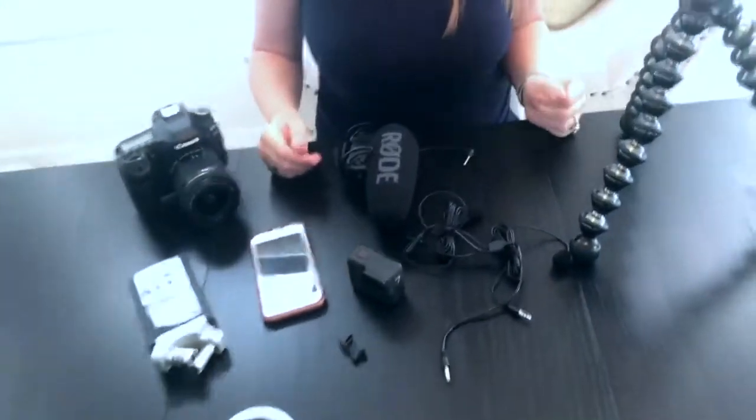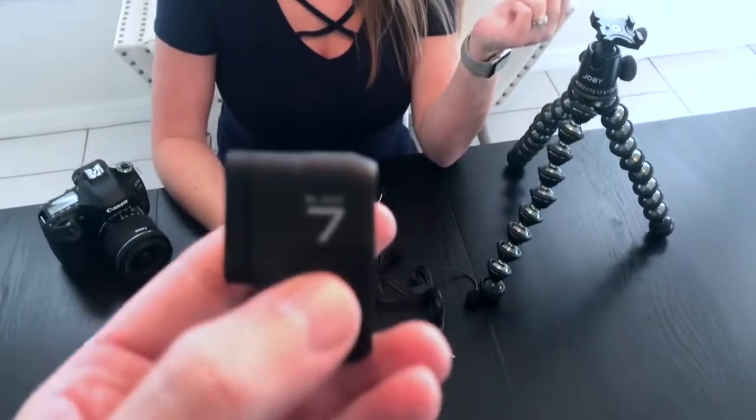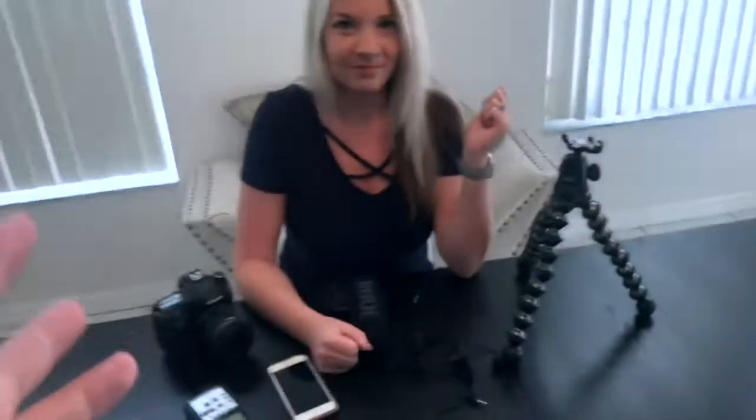Now, let's move up to a little bit of a higher budget camera. This is the new Hero Black 7, and it is pretty incredible. What I love about it is it has an image stabilization feature, which allows you to have first person video, like how I'm doing first person right now. It doesn't get shaky. You can literally move around, wear it at an event, and get some incredible B-roll footage. You can do testimonials with it, time lapse, all kinds of stuff.